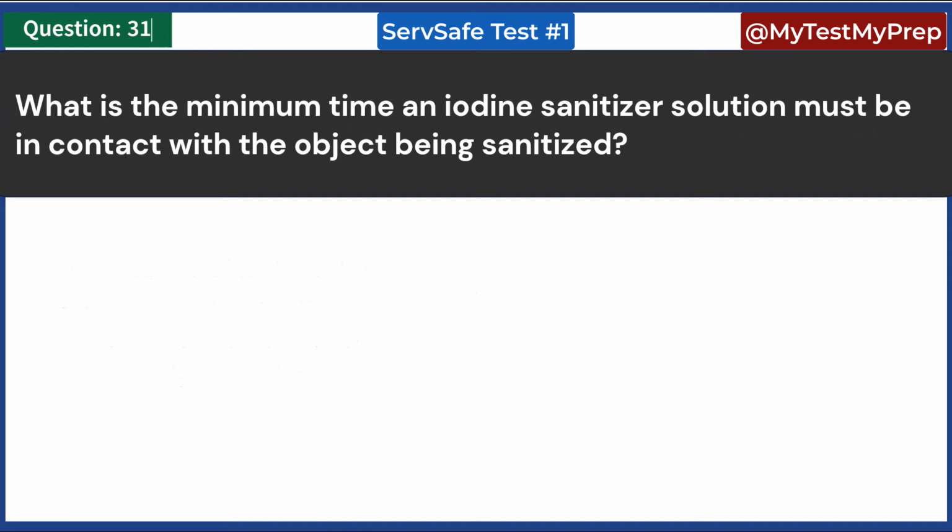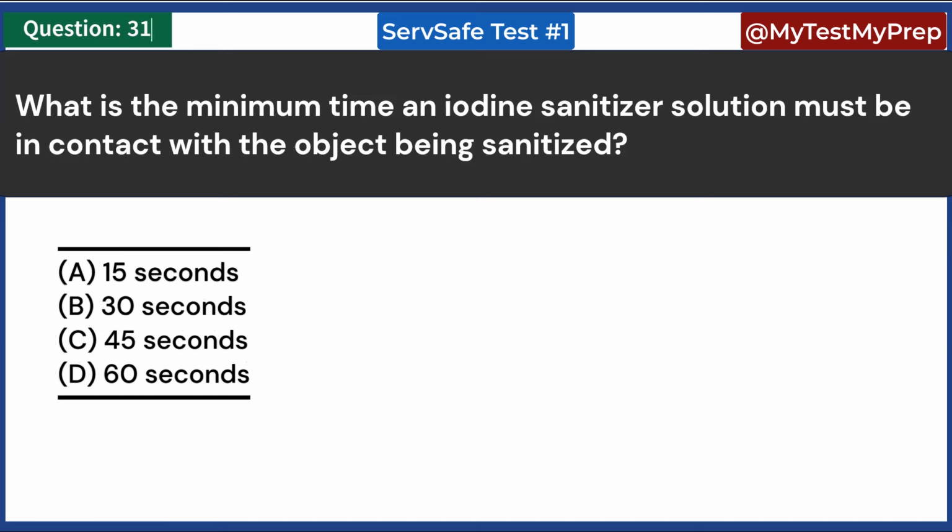What is the minimum time an iodine sanitizer solution must be in contact with the object being sanitized? A. 15 seconds. B. 30 seconds. C. 45 seconds. D. 60 seconds. Answer B. 30 seconds.